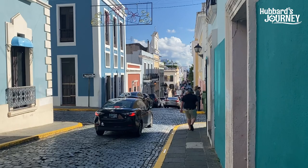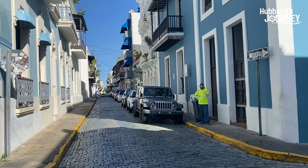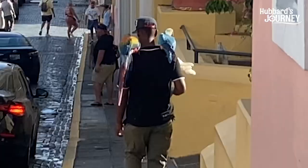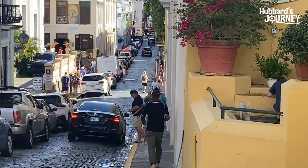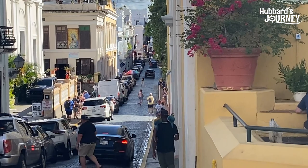Look at that street. Holy, I love the streets in San Juan. All right, we had to be taking a picture of Andrea, and it's not every day you see somebody walking around with cockatoos and birds on their shoulders. Look at them, they look like they like it. All right.